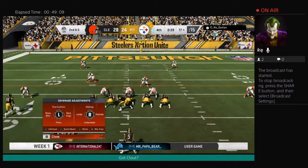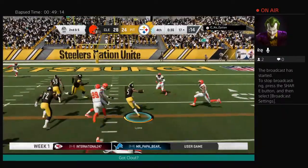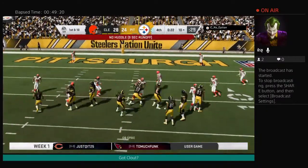Snap. Now a give right side. Lions. And he'll get it here to the 10-yard line. 7 yards there and a 1st down.